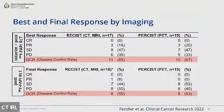What were our results? We look at disease control rate. So we want to find out how many patients have at least stable disease, partial response or complete response. Disease control rate under treatment was 65%, and disease control rate after treatment, after finishing the treatment and scanning after 3 to 6 months, was 50% under this treatment. Under treatment, there were 3 patients with a partial response with a shrinkage of tumor, and at the end of treatment, there was 1 patient with partial response and shrinkage of tumor using the CT or MRI criteria. This is response by both the size of the tumor and using PERCIST, so metabolic response criteria.